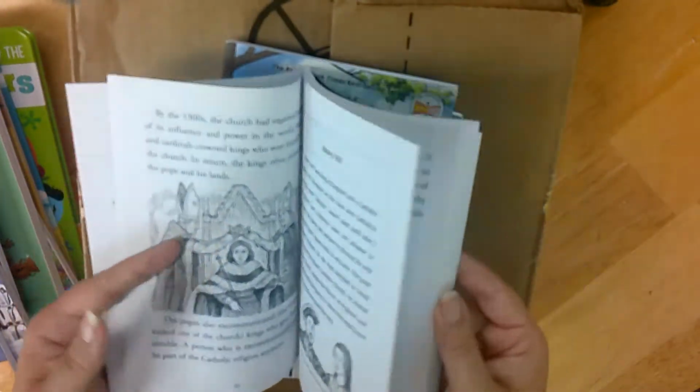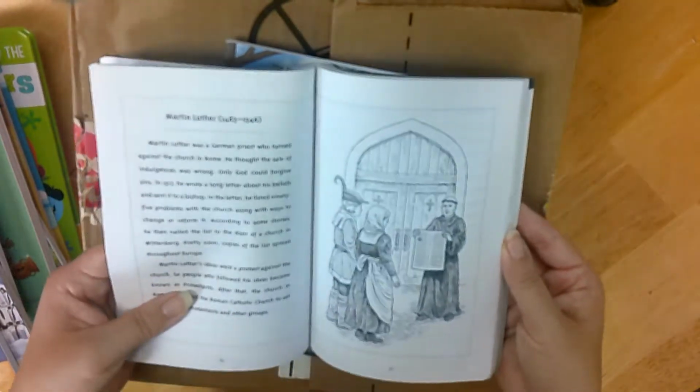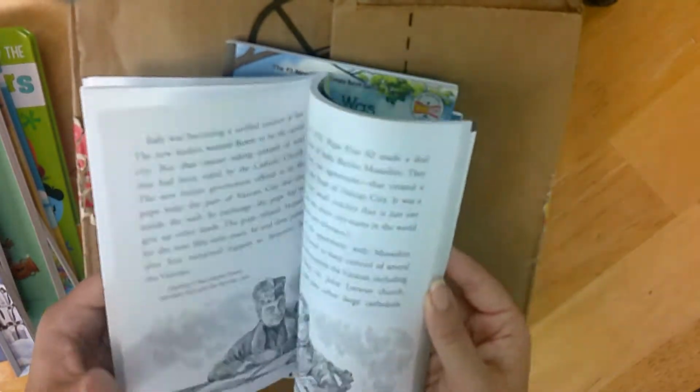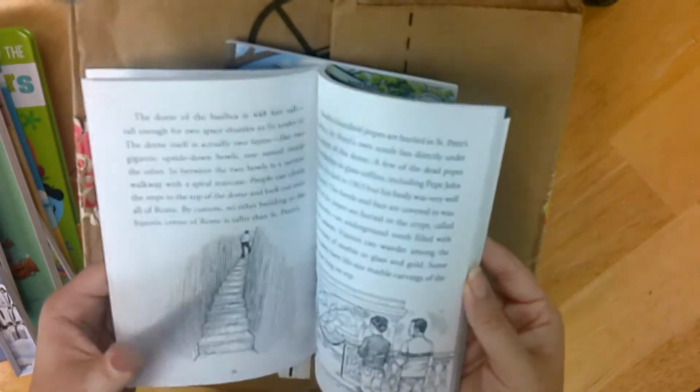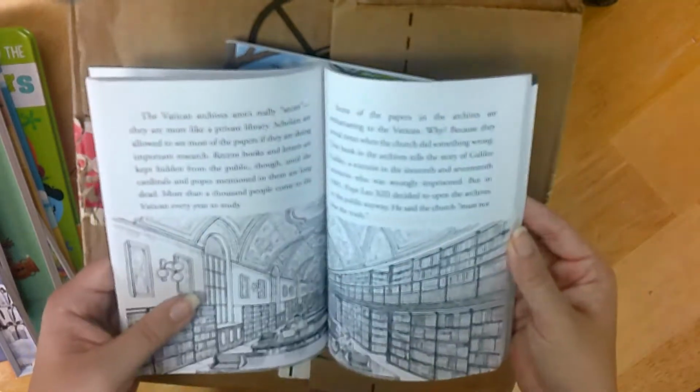It goes into kind of like the history of the Catholic Church or the Christian Church in general. You got Martin Luther and how Vatican City kind of became its own country and stuff like that.